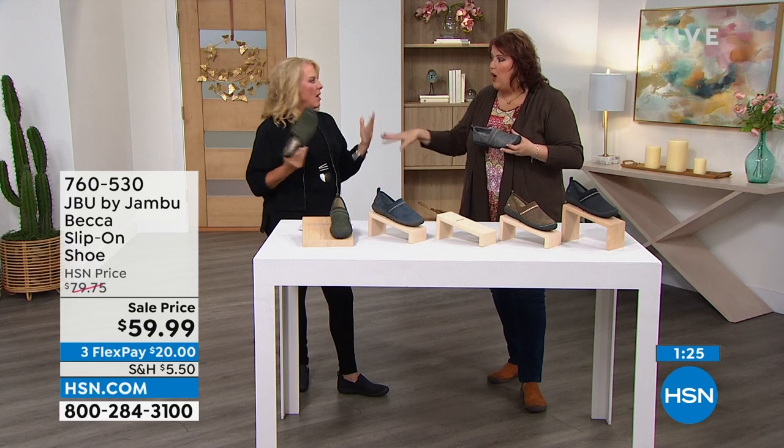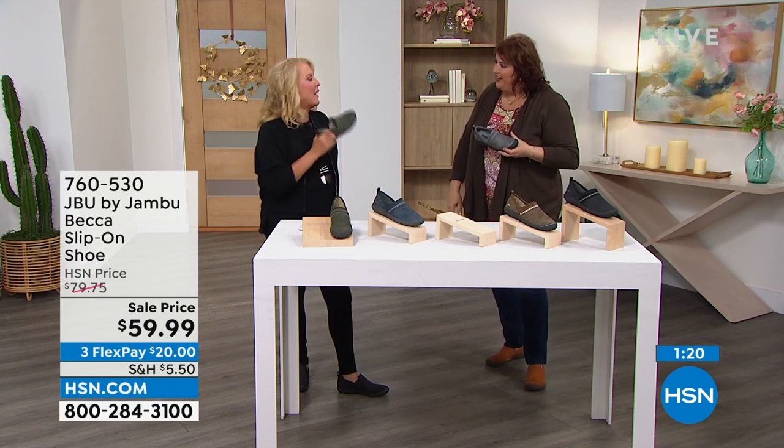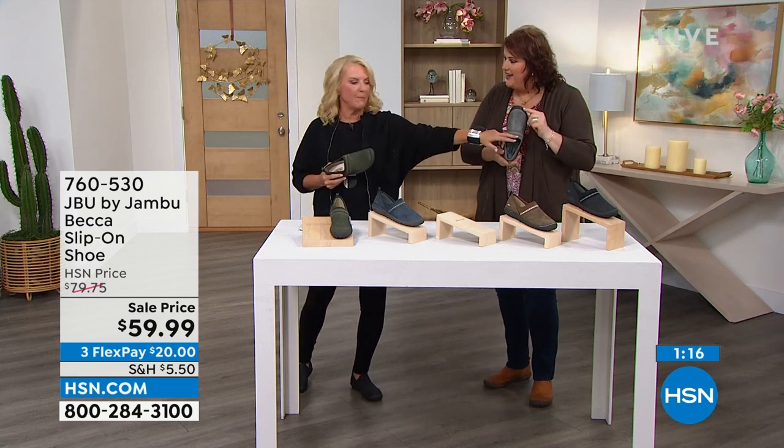Black and gray? I do, or white. I do anything. I do pink and gray. Do you really? Brown and gray. Pink and gray is fabulous. You try pink and gray. I'm going to have to do that. But then finishing off a black pant or a gray pant with this.